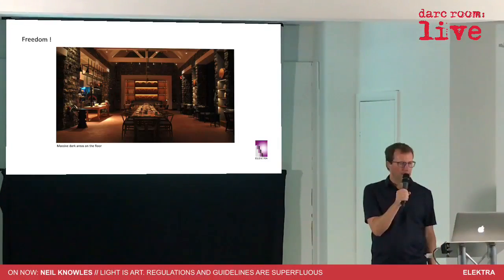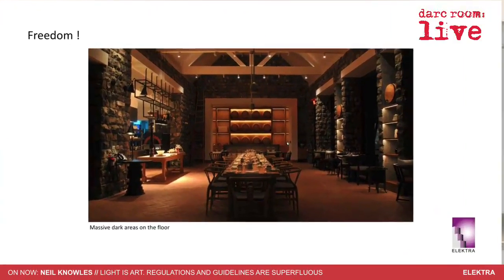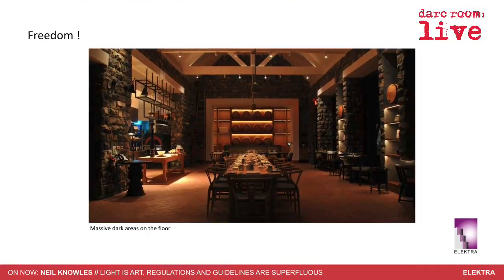This is in the Caribbean. So again, there are large dark areas on the floor. The table's lit quite well, but there are large chunks of darkness well below any kind of uniformity regulations or lighting guideline regulations.